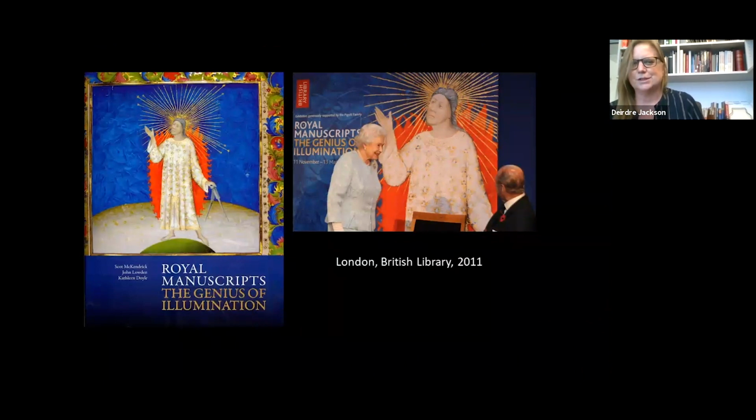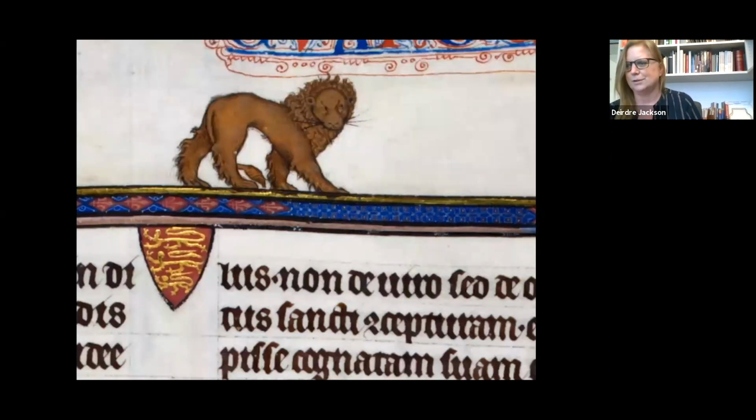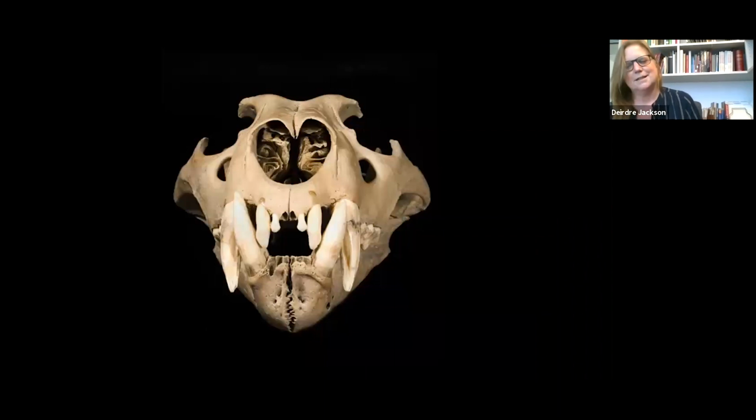This exhibition sparked my interest in the symbolic and allegorical significance of animals, particularly the lion, featured on the English royal arms. My research extended to actual lions brought from Africa to England in the 12th century and incorporated in the Royal Menagerie at the Tower of London. There they embodied the power and nobility of the king.